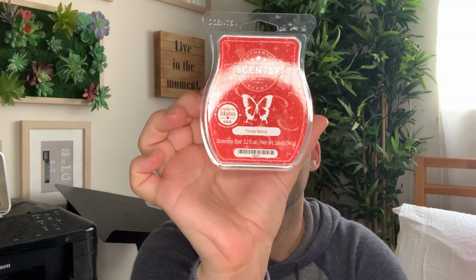Also from our new releases, I guess I should say that was a new release this year, Tinsel Berry. This is basically strawberries and cinnamon. I think there's raspberry in here too. I'm not particularly fond of it. I was not fond of it cold because of the cinnamon and the strawberry, and not particularly fond of it warm, but it does perform quite well. So if you like strawberries and you like cinnamon, you may want to consider this scent. Strawberry and cinnamon isn't something I'm particularly fond of, and I think strawberry scents in general just don't do a whole lot for me.